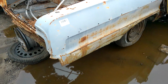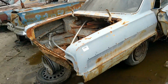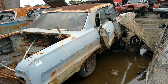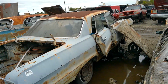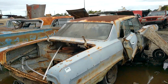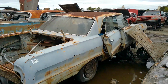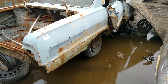Alright, this is a Chevy Impala, 1964 Chevy Impala. There is nothing left in the trunk. A little bit left inside the car, but unfortunately with the lake around it, I won't be able to get in there. So dashboard's still in there. Looks like a seat or two.